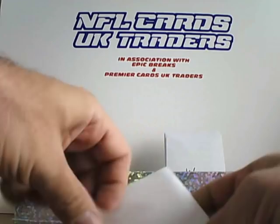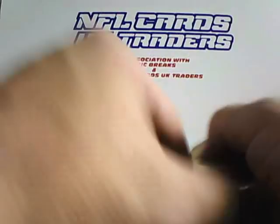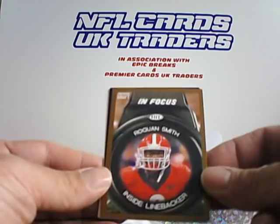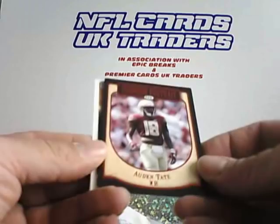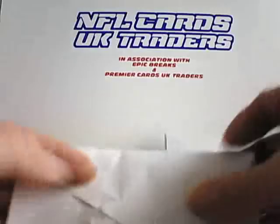It's a mid-size. It's another Sage. So it can be hit again. Doris Fountain, Riley Ferguson, and Roquan Smith in focus, gold border. And we have Alden Tate, premium portrait insert. Akram Wadley and Fred Warner. So now, no repeat of the Josh Rosen in that one.